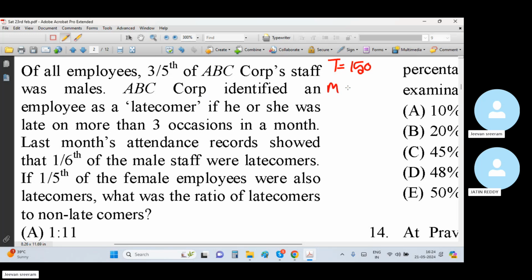So how many males are there? 3 by 5. Out of 150, 60. So females are going to be 90. No, wait, males are 3 by 5, so if it's 3 by 5, then it's 90. Somewhere we have gone wrong. Yes, it's 90. 30 into 3, 90, right? So females are going to be 2 by 5, obviously 60, correct?